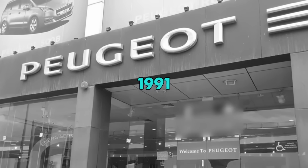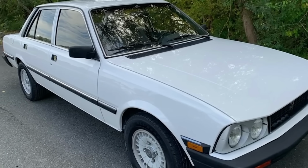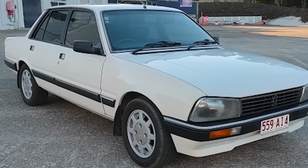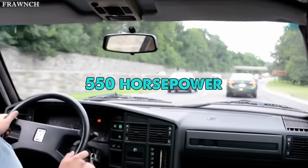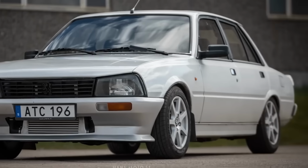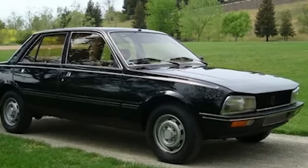Peugeot stopped selling cars in the United States by 1991. By then, the 505 Turbo S had become one of the last fast, rear-wheel drive sedans from Peugeot. There were even racing versions of the 505 Turbo that made up to 550 horsepower for super production racing. Today, it is a forgotten car, but once it was the fastest sleeper on the block, and it did it with a French accent.